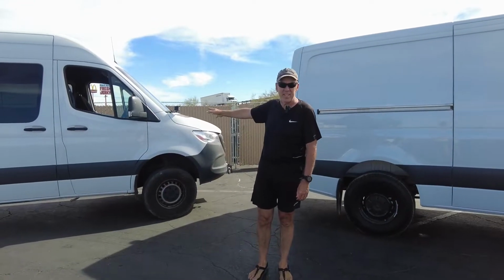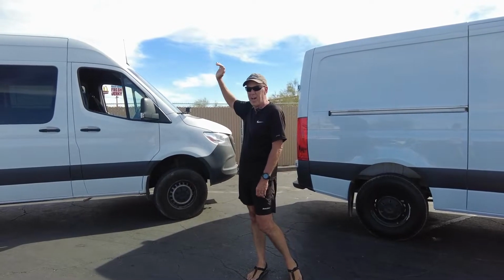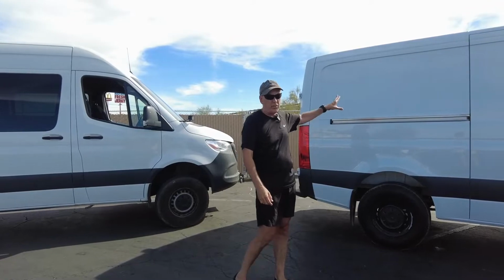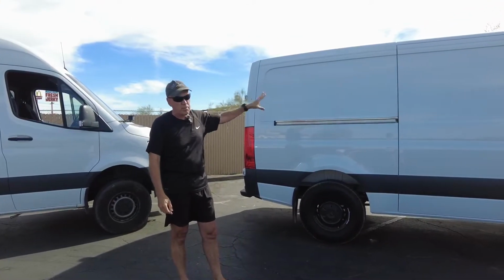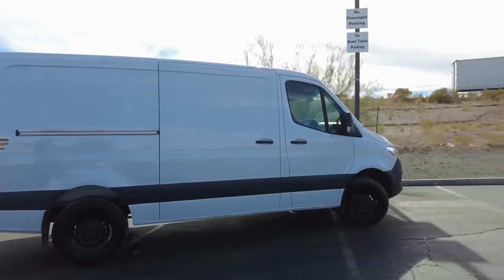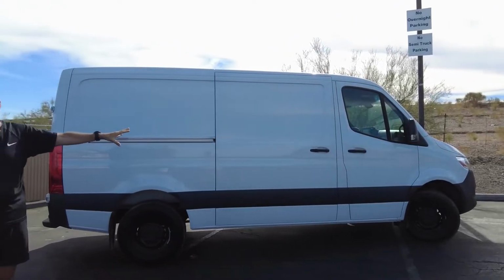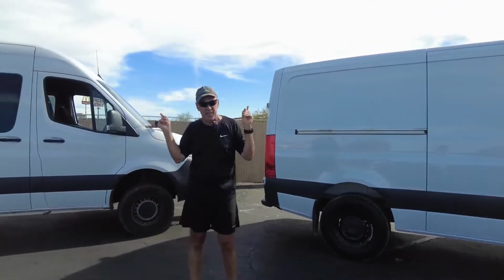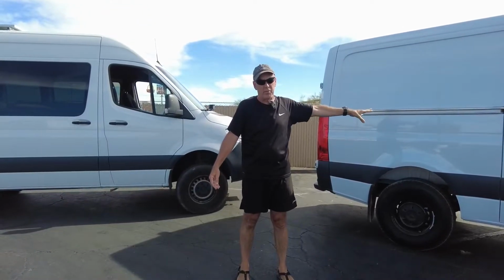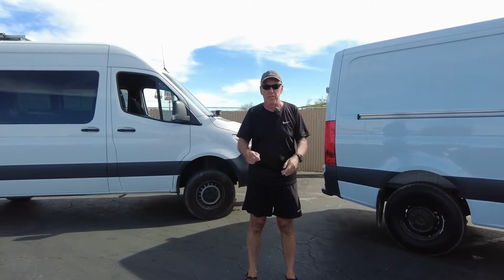So, 2019 Mercedes-Benz Sprinter 4x4 high roof with the diesel engine. This is a 2021 Mercedes Sprinter standard roof, no four-wheel drive, with the gas 4-cylinder turbo. So we have both of these here now. This one's built out, this one is not, but it will be in the next few months, so stay tuned. But I'm going to give you the differences between the two.